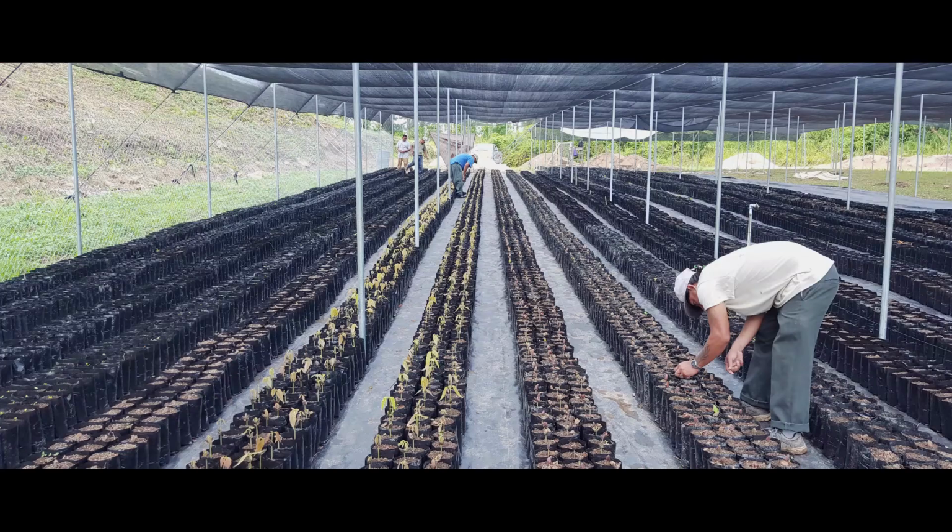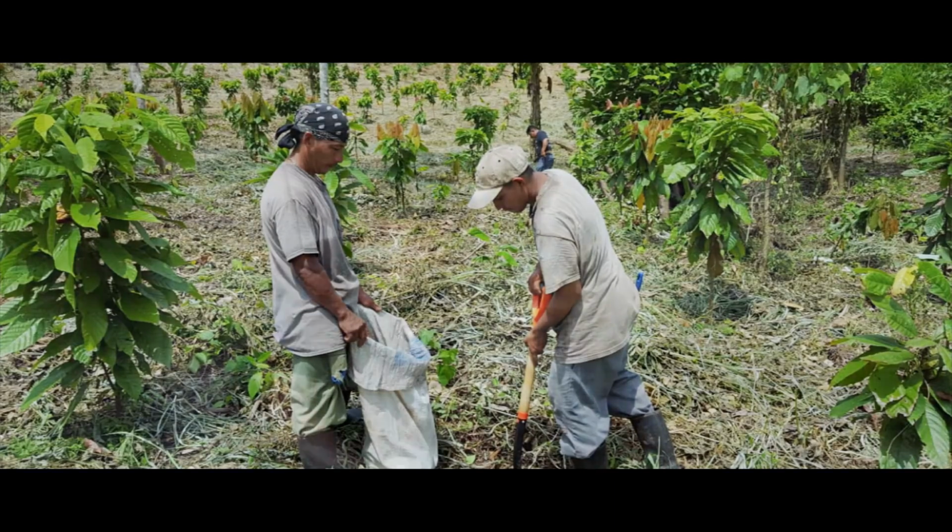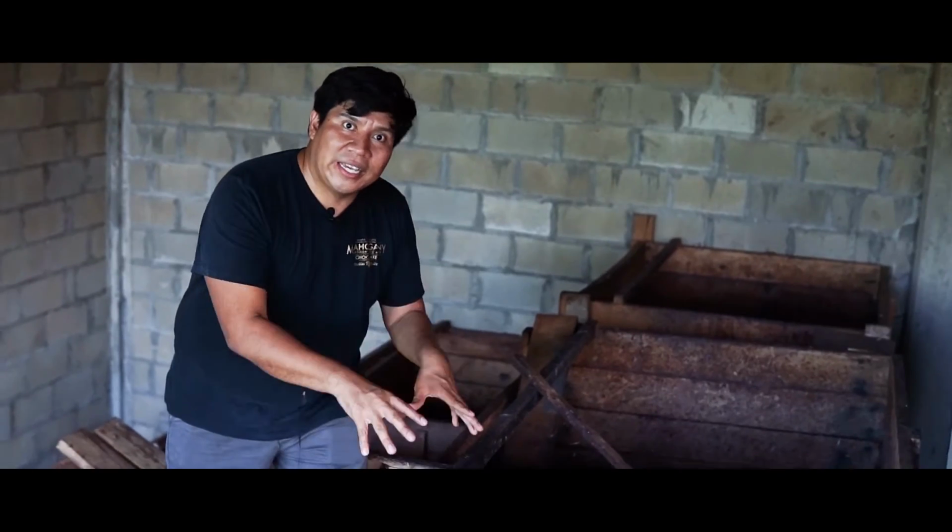So last week, we started to talk about our vertical integration process. We looked first at the nursery, then our farms. Today, we're going to focus on our post-harvest process and our manufacturing process.